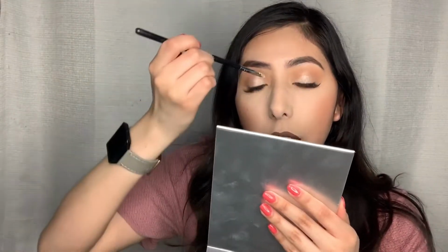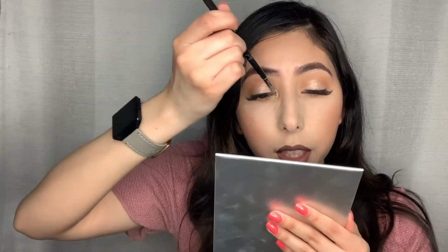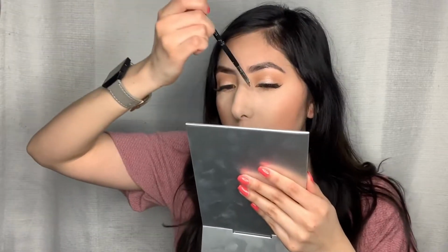So I'm gonna be using this tiny little brush. It's the Sigma Inner Corner Shader E46. This is one of the first makeup brushes that I ever had, and we're gonna come from the very top and pop it in. The light hand. Do you see how it's already coming out? Light. And the reason you want to go up is because if you go down, it looks droopy. So you come in from the top. Same over here.